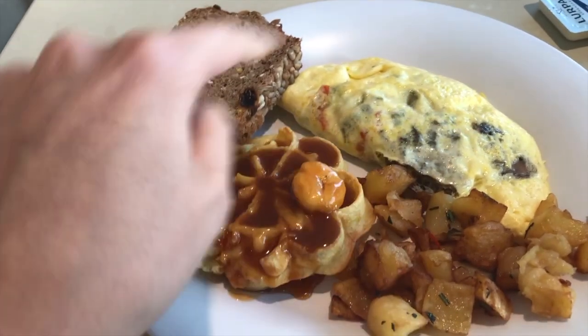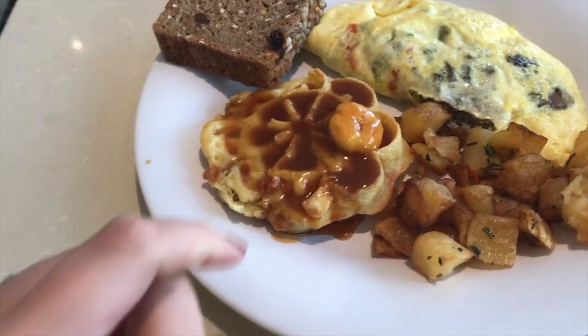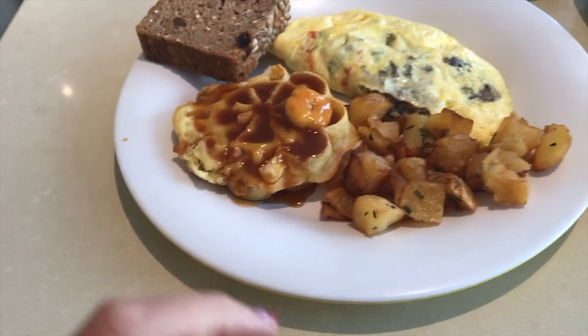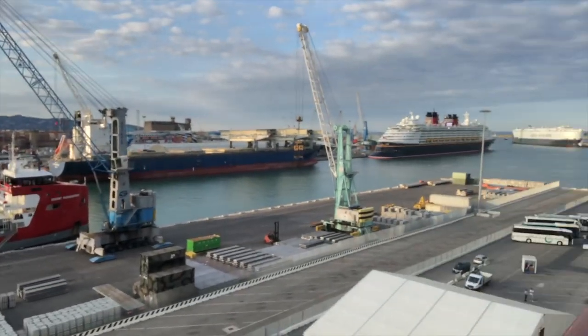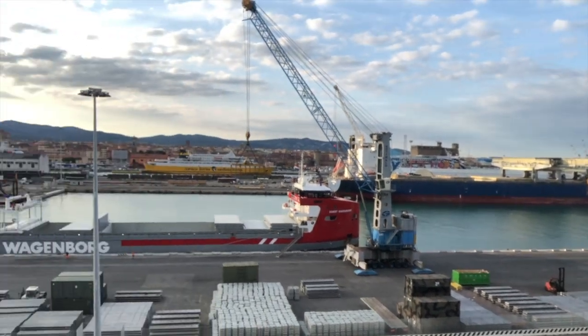Healthy omelet, bread, hash browns, and then I had to take the waffle with bananas Foster sauce. We have docked. It took us about half an hour for breakfast from when we left here to when we came down, and there was barely any lineup for things, so we were early, so we have to keep that in mind for next time. But this is what the port looks like in Livorno.